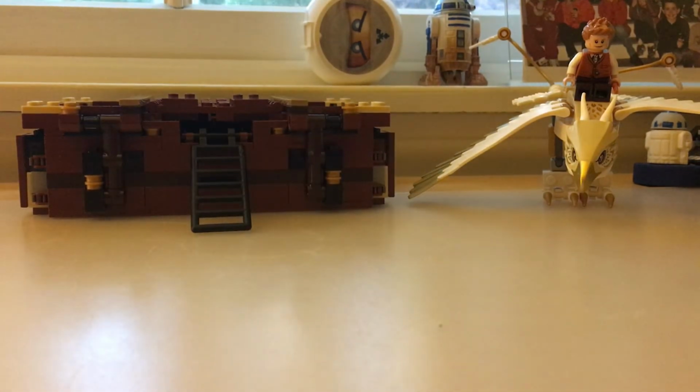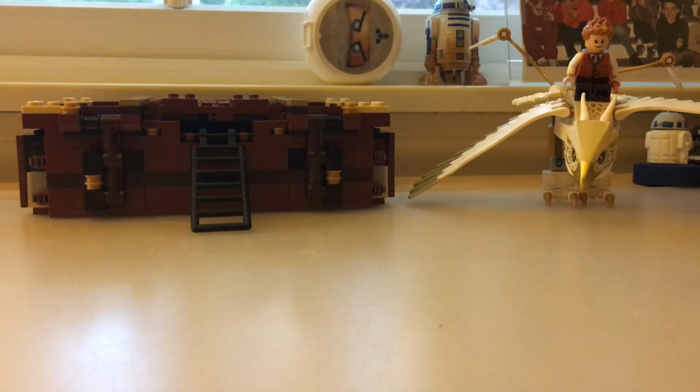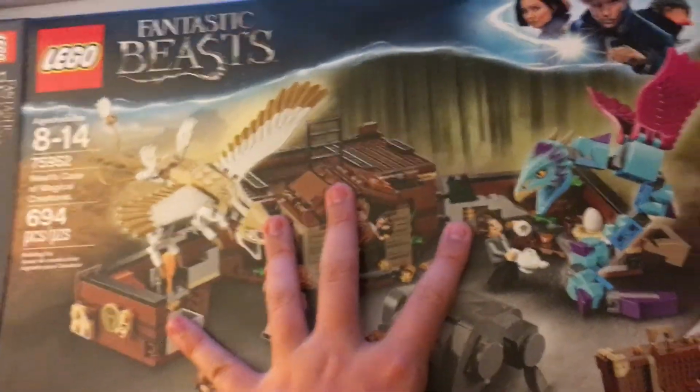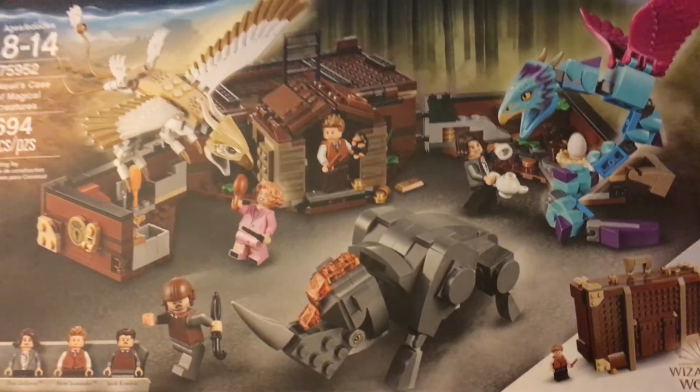So I'll show you the packaging for the set itself. And then of course it's over on the other side of the studio. Here it is. So let's take a look at it. I'll show you the packaging, and then the final verdict is just what it says. So here's the packaging. It's, I think, a $60 box, even though it's a $50 set.